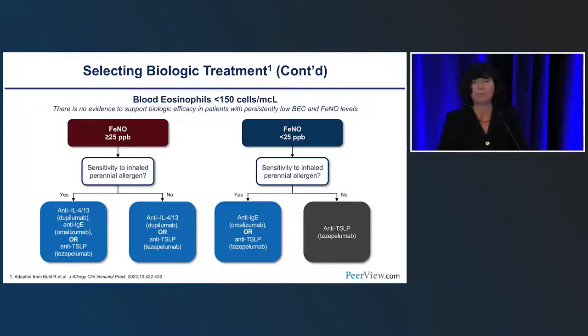And so this is one approach you might consider. This is from a review that I was part of putting together in the journal JACI in Practice. First you start out looking at the blood eosinophils, and in this case we're looking at less than 150. So already you're starting to wonder, does this patient really have a T2 high phenotype or not? And then the exhaled nitric oxide can be really helpful because if it's elevated, so anything greater than 20 to 25 parts per billion is significant, then you start to think, well, maybe there is a component of type 2 inflammation. But then the question about allergy comes in, and is there sensitivity to an inhaled perennial allergen?